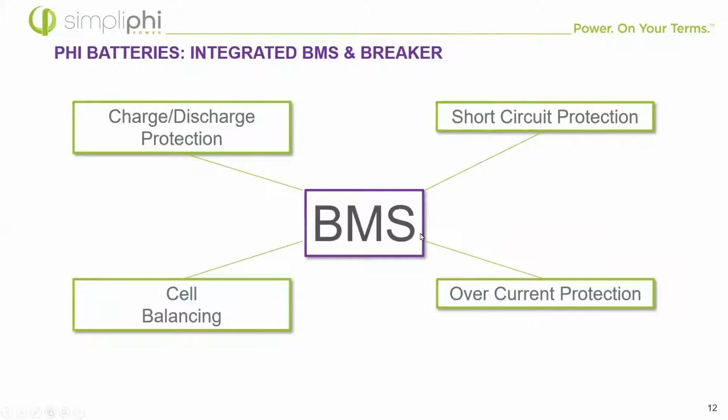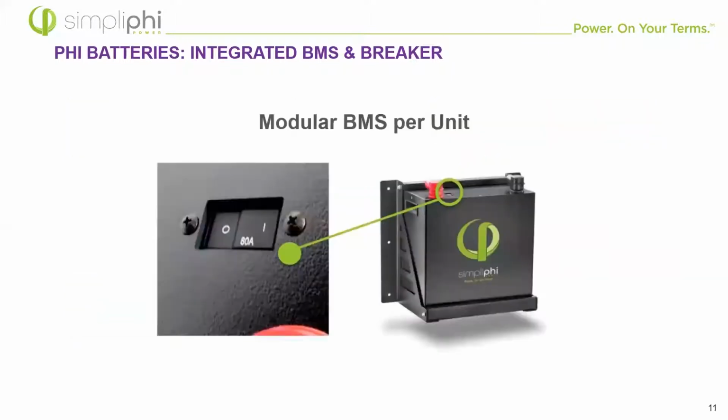One more key feature, cell balancing. So lithium chemistry in general kind of just wants to stay out of balance with each other. They want to fight off each other and they move up and down. So we do what's called passive cell balancing. So that means you're bleeding off amps on the top end of things in order to keep all of the cells balanced.